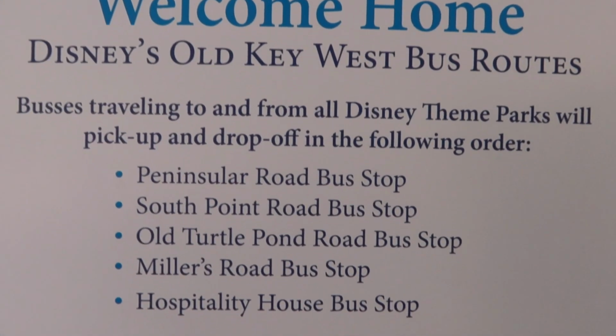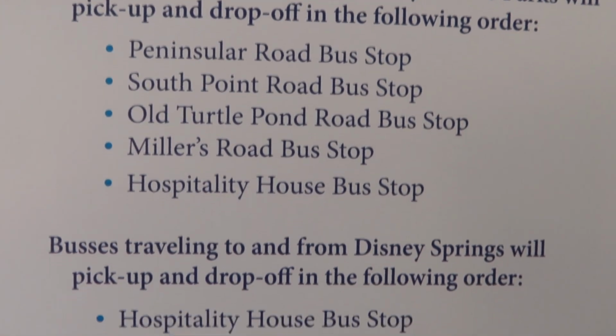Second is, if we had to choose something, we really would say Peninsular Road. Buildings 27, 28, and 29 are closer to the bus stops. I like that because remember we said buses go in both directions depending on where you're going. That being said, if you're the first one being dropped off at the end of the night, after theme parks, you're right there. You don't have to drive through the whole resort. But that's a drawback at the end of the day.